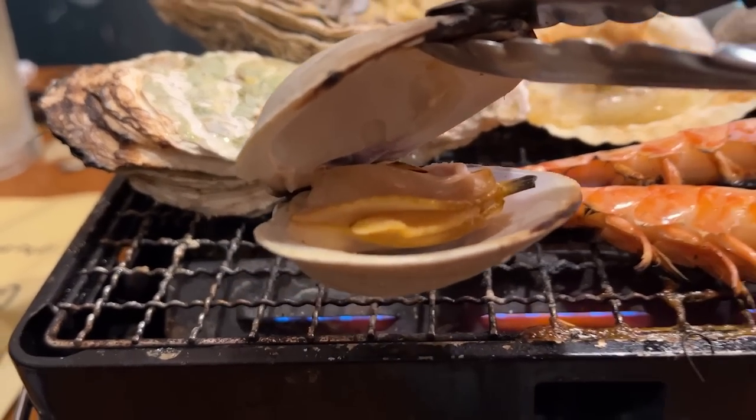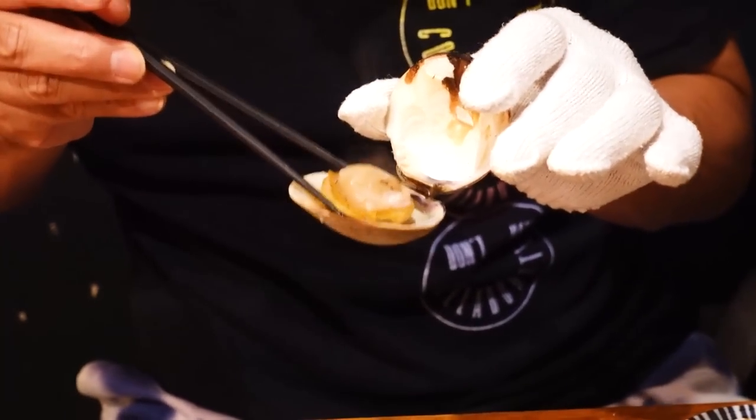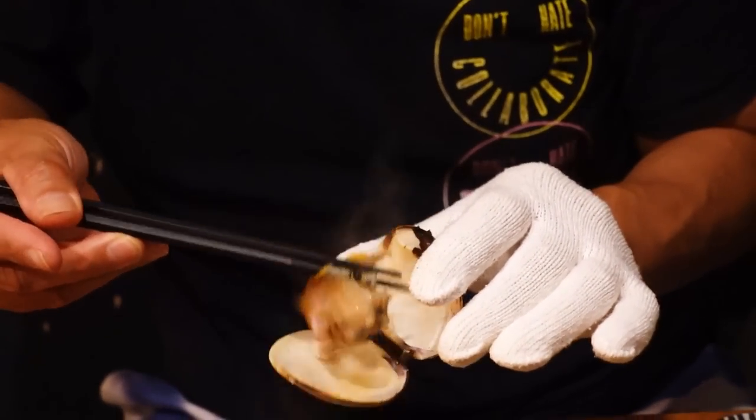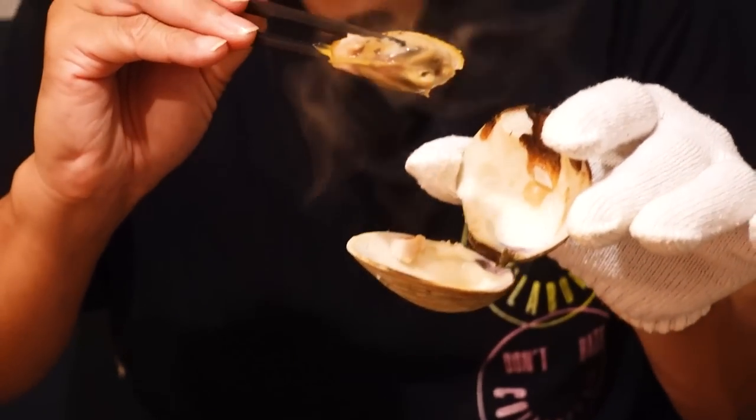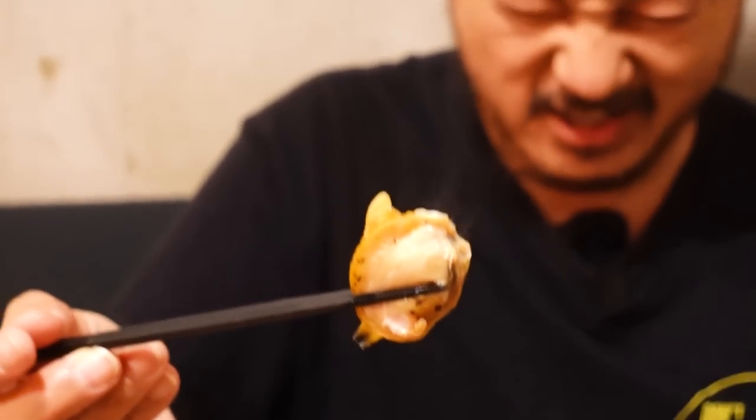Alright, so my clam is ready, guys. It's a pretty big clam, I gotta say. It looks really hot. It's okay, they give us gloves like this. Okay, so here's my clam. Oh, easy, it comes right out of the shell. Wow, that looks so fresh, so plump and so hot. いただきます!